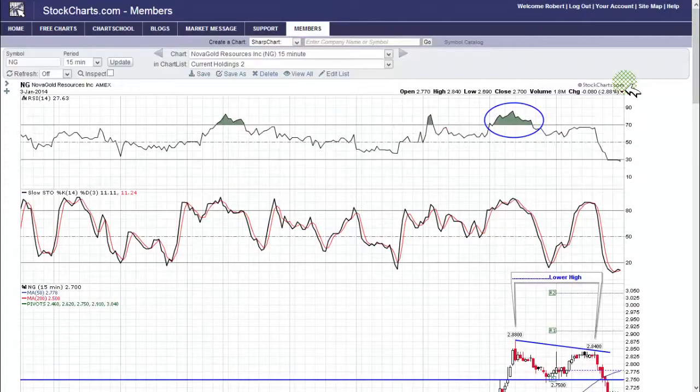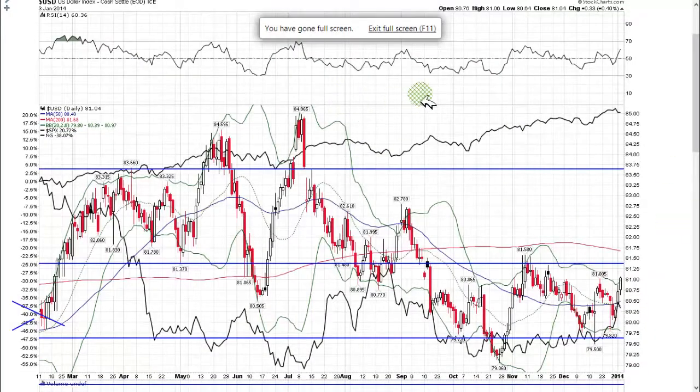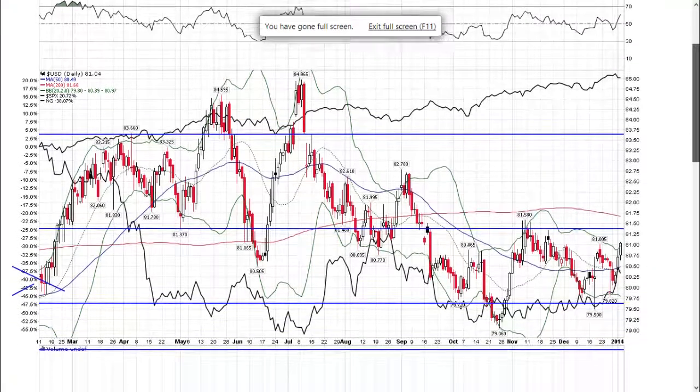And are the simple charts of NovaGold enough for us to make a determination of which way we think that NovaGold or any other stock is going to head in the near future? No, we want to go in extremely smart. There's no time to do this during the week. We do it on the weekends. So let's take a look at the US dollar. And you may be asking yourself, what does the US dollar have to do with NovaGold?